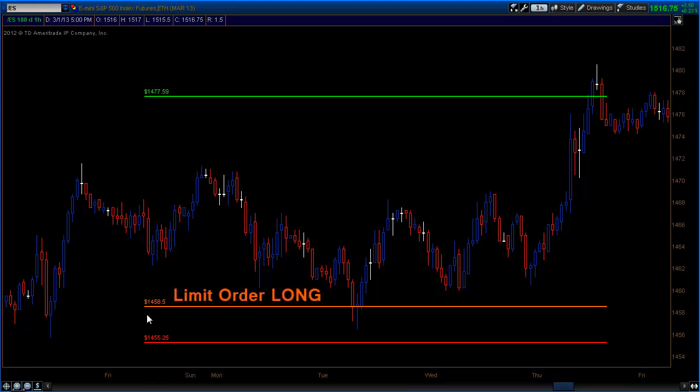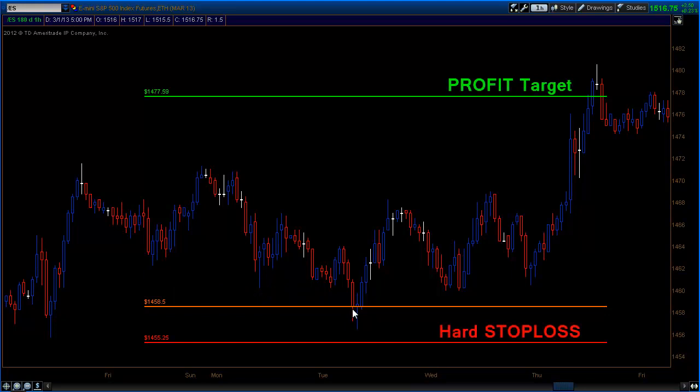As you can see, the limit order here was placed on Friday morning, at about 10 a.m. It didn't quite get a fill. The market obviously closed over the weekend. Monday, the limit order was still placed there. Still didn't get a fill. It went through overnight into Tuesday. Tuesday morning, it got itself a fill around 10 a.m.